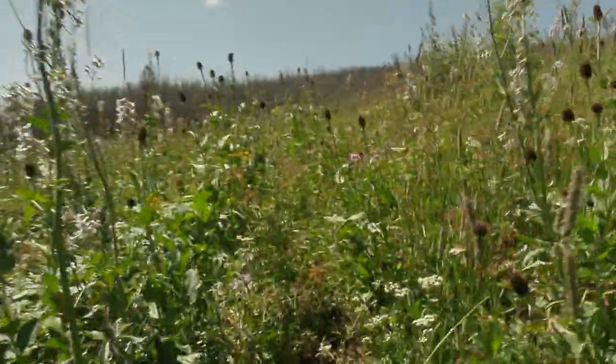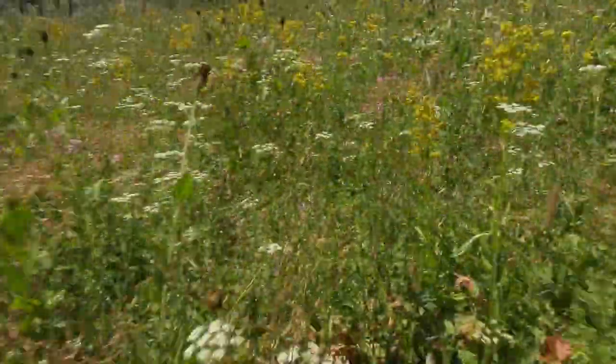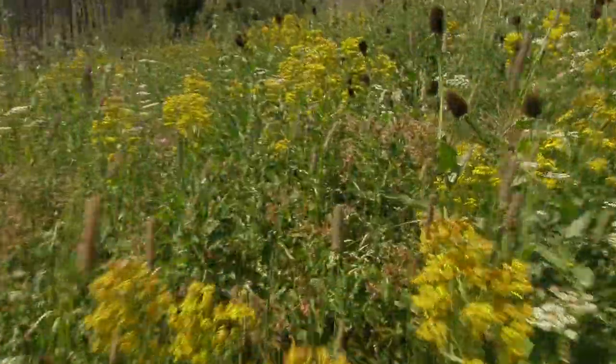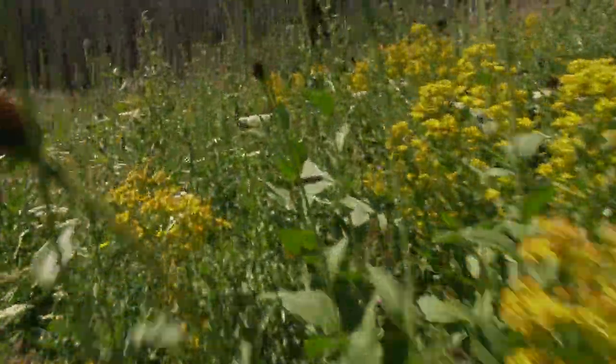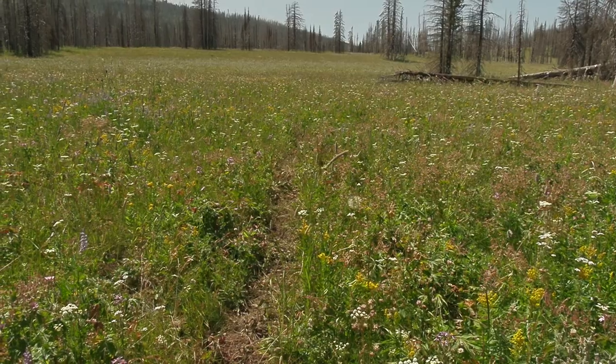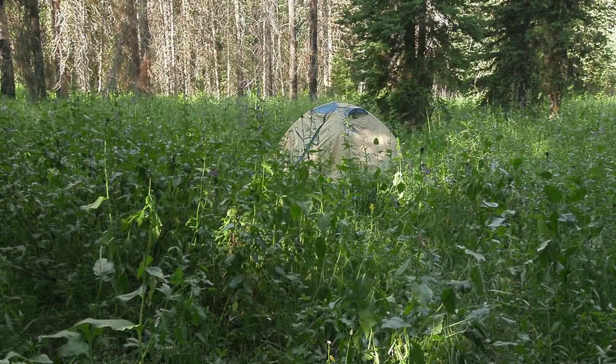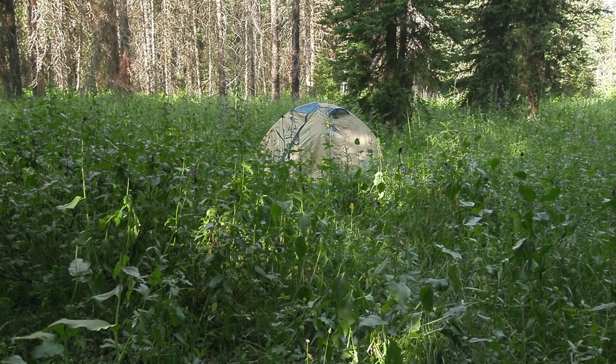The trail is often overgrown with weeds and prickly plants. I saw a couple hikers who had to turn back because they were wearing shorts. Unlike the national forests, a permit from the national park is required for any dispersed camping here.